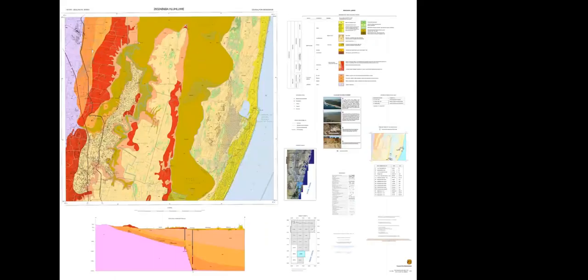Now, this new series of 1 in 50,000 sheets look like this. It gives an idea of what the topography looks like. And on some of them, it shows the radiometric map. This is a bit further south than where the radiometrics are done. It also helps to interpret some of the different features that you see on these maps.